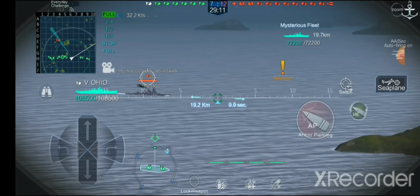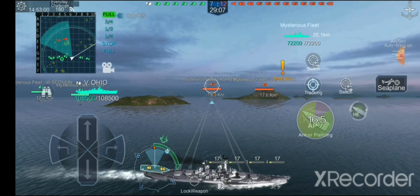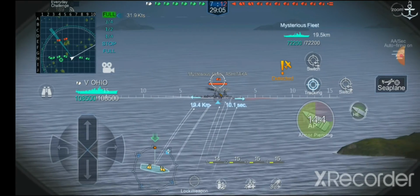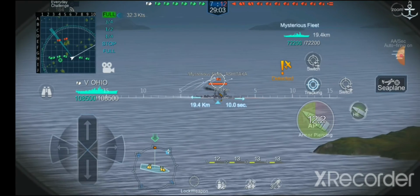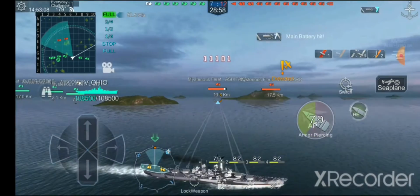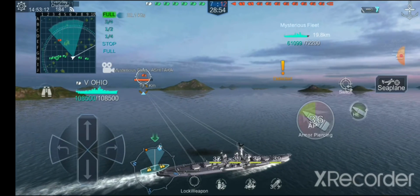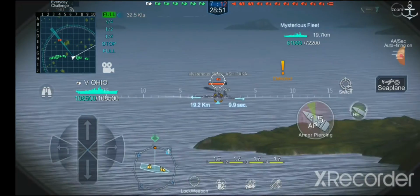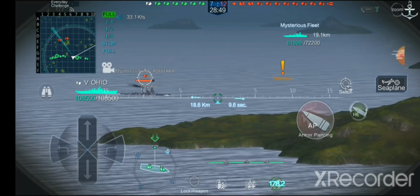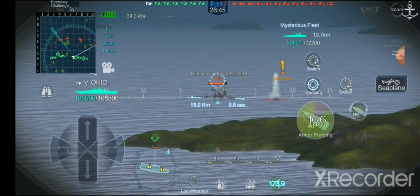I was able to clear this with Sovetsky Soyuz the first time. I've only done this mission once. It wasn't terrible. I did actually end up losing my front turret, but I was able to clear it without any hassle. And all you have to do is kind of work over targets as you see them. We're going to use one of our speed boosts. It lasts for 3 minutes, which is pretty impressive.